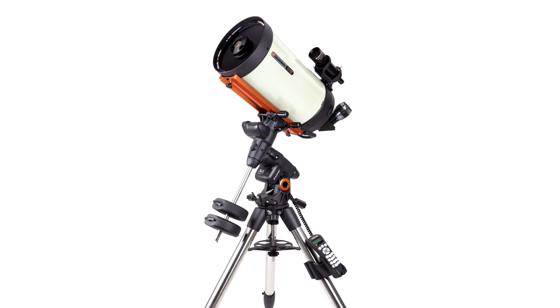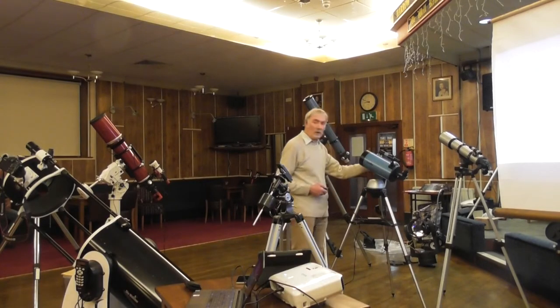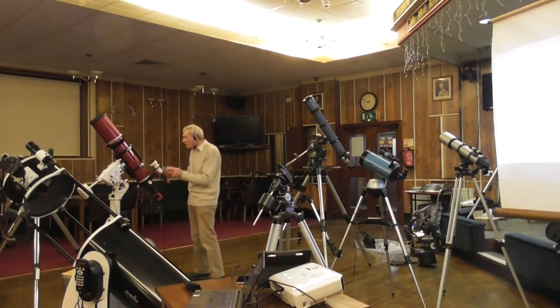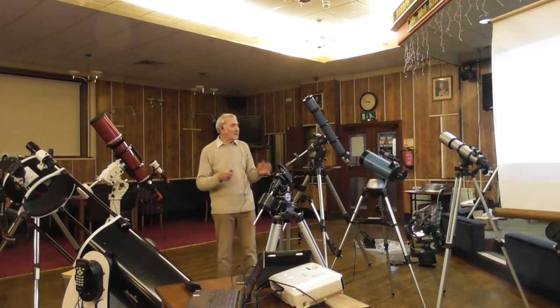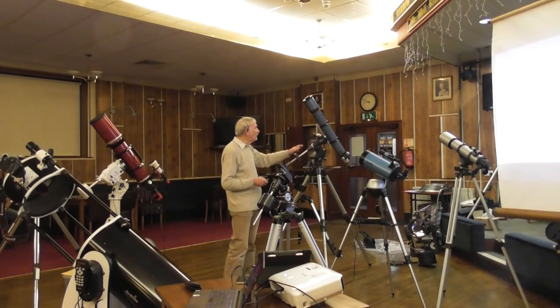Most telescopes these days are fitted with a dovetail. The most standard one is the Vixen type, and this one has got one, and not that one. This was a Losmondy dovetail, wasn't it? Yeah, Losmondy, so that's a larger size. The Vixen type dovetail means you can swap telescopes, so you can take this and stick it on that mount if you wanted.